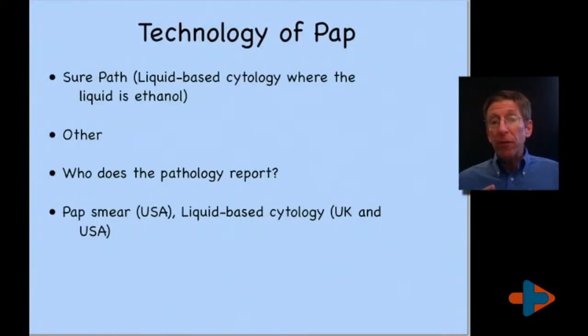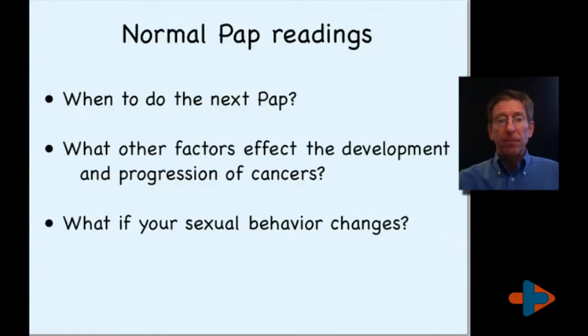We will use one of several pathologies, probably SurePath, which is a liquid-based cytology system, to look to see if there is a problem with your cervical cells. How often a woman does a pap smear depends upon a number of factors, and if an abnormal pap smear is found, we should very much adhere to the recommendations and the physician's judgment about how to progress.